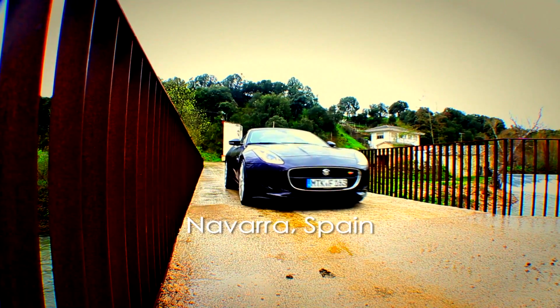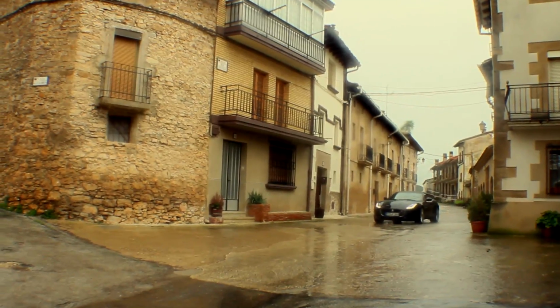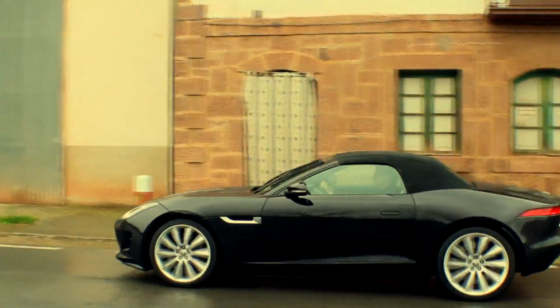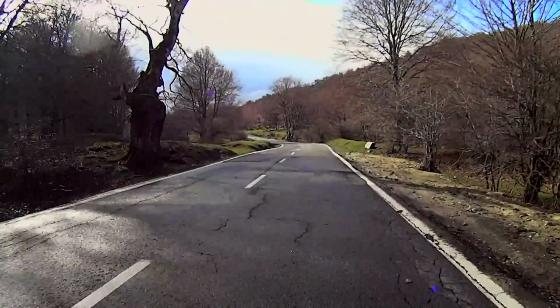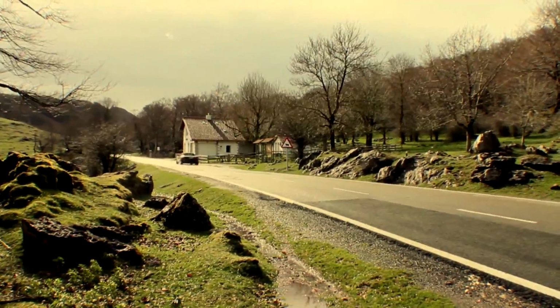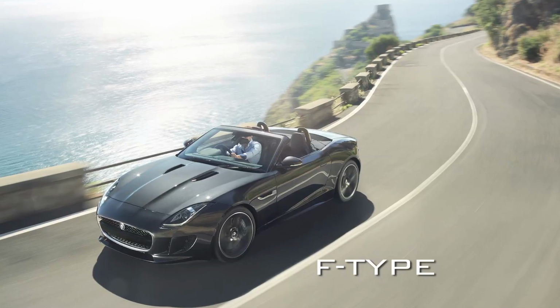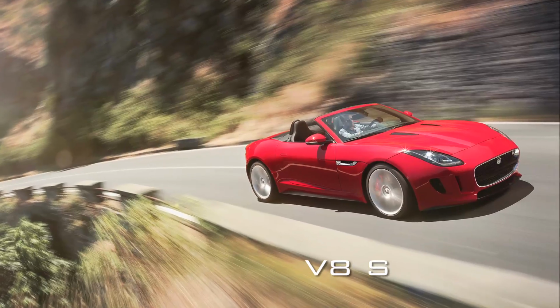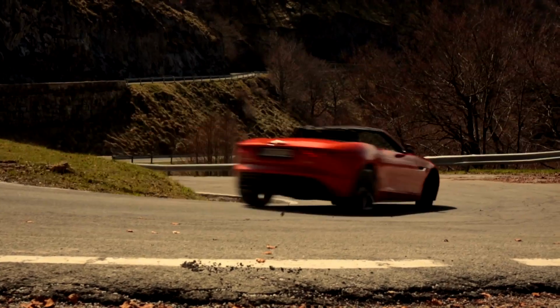I'm here in northern Spain, test driving the all-new Jaguar F-Type, the first two-seater sports car from Jaguar in over 50 years. We start our journey in the first of three available models, F-Type, F-Type S, and the F-Type V8S, each with its own distinct growl under the hood.